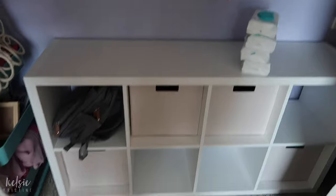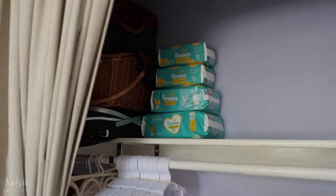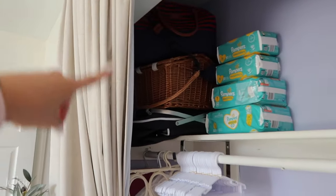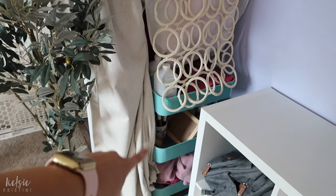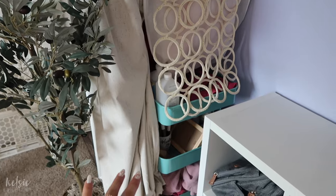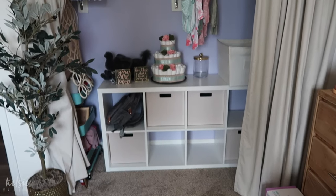So we're just working on getting this all organized. Some of our stuff is gonna stay up in here. Like these are picnic baskets. I have my wedding dress back here. And then this I'm gonna try to reorganize and turn into maybe a nursing cart. I'm not sure yet. All right, here's what we got so far.